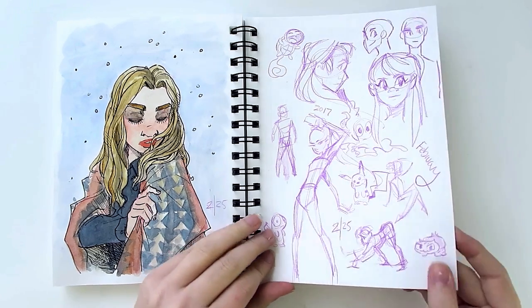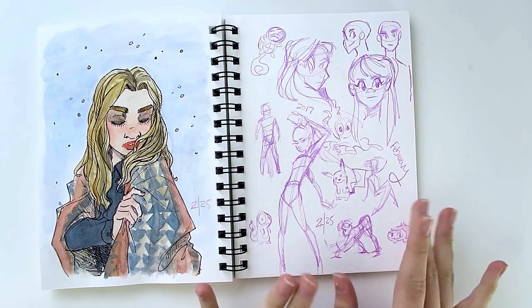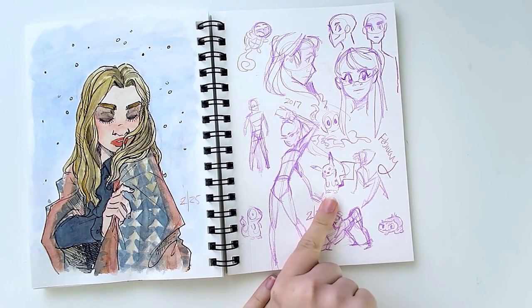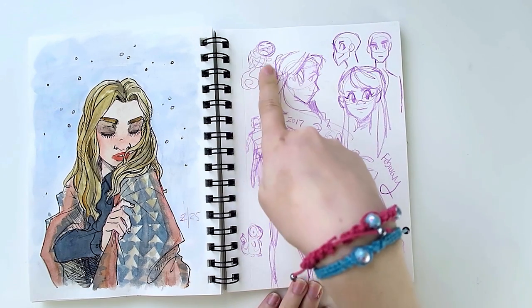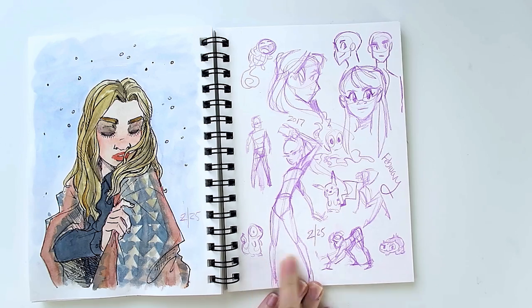Here, just filling up a page with some random sketches. Oh, that's what's on this page. I have the derpy Pokemon. I love them. I started with an octopus, but then I drew this Pikachu, and I thought he looked so cute, so then I tried to draw Squirtle, so he's up there, and then I was like, I'm gonna draw Charmander, and they're just so derpy.